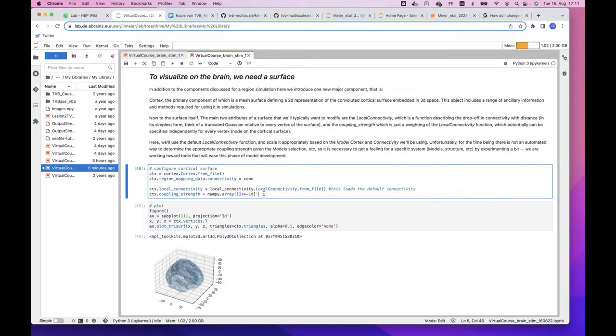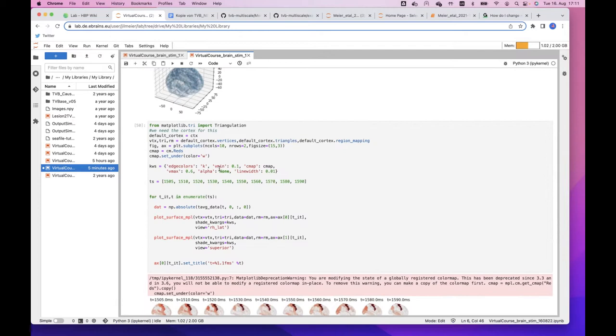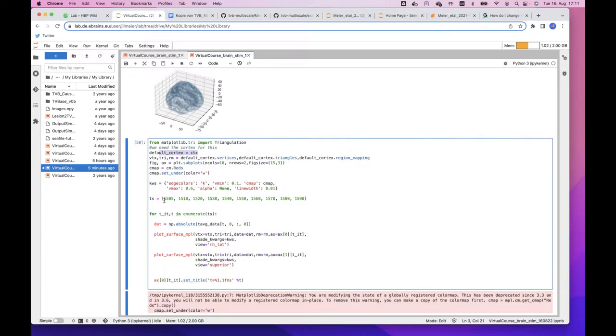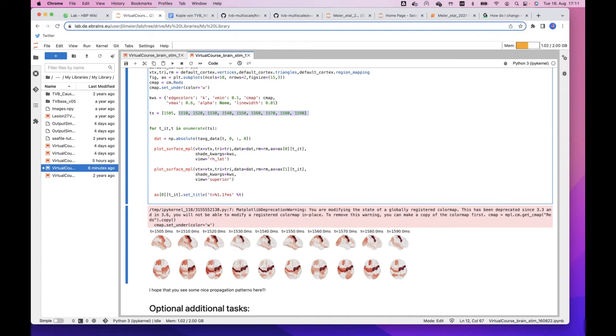You will need a surface, because you want to see it nicely on the surface. What TVB will need is to have the information, when I have that region, where do I put it in the visualization? Where on the surface is that region? So for that, luckily, we also have in TVB some connectivities which already have this information, which is called the region mapping. So mapping the regions to the surface. And for that, all we have to load is the default cortex and define the region mapping data. You probably don't even need that, but to configure it, let's put it there. And then you will have defined yourself a surface that we now can color.